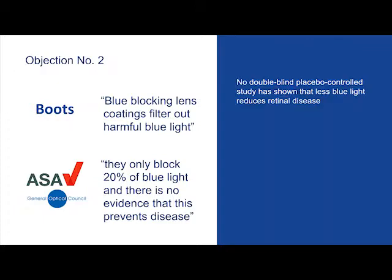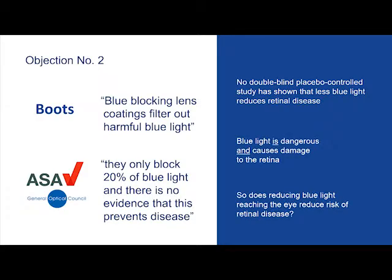And I'll tell you, there is no double-blind, placebo-controlled study that proves that reducing blue light results in reduced retinal damage. And we know why, the same reason. We're talking about lifelong studies that require 65 plus years to see that reducing blue light won't cause damage. So we shouldn't expect those to occur. But what evidence do we have? Well, we know that blue light's the dangerous part of the spectrum. We know it causes damage to the retina. So the question then is, does reducing blue light reduce the probability of disease?